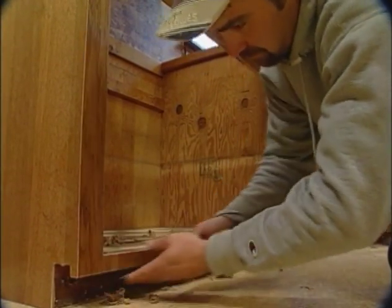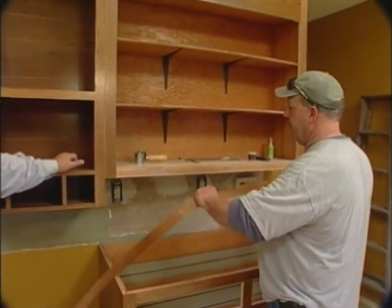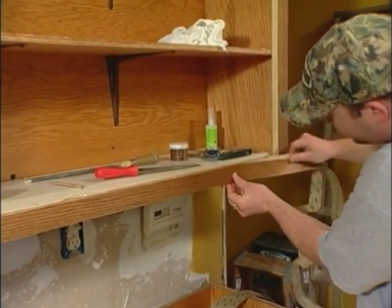You've got the veneer here, obviously, and you still have some work to do here. Exactly. Here's a piece of the veneer. This is what it looked like before. This is what it looks like after this piece is put on.